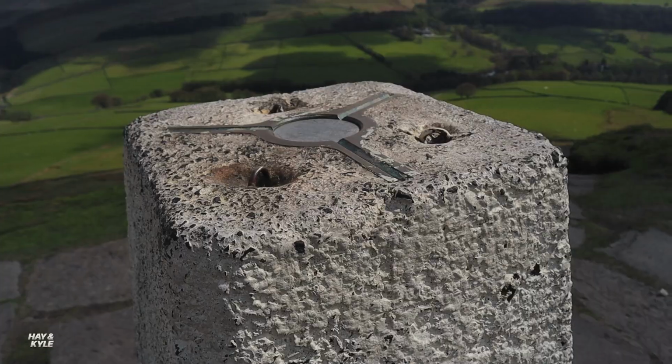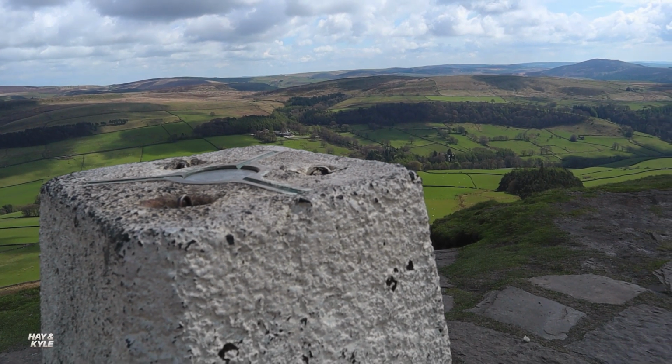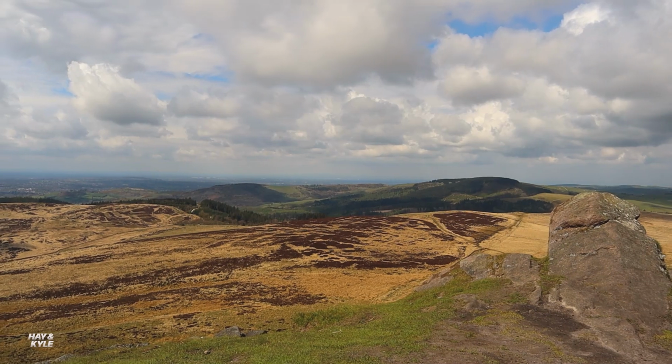Well, welcome, gang, to the top of Shutlingsloe. This is 1,660 feet in the air. I think it's what I said earlier. Mega views from up here, what are we saying? Yeah, you've got 360 views. You have. It's just incredible. Yeah, we've picked a really nice day for it. There's very low wind, which is rare for up here, I imagine.